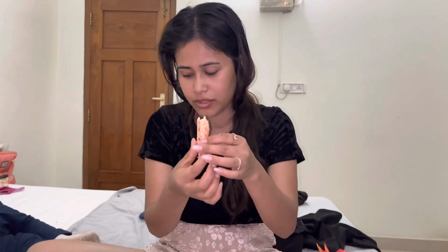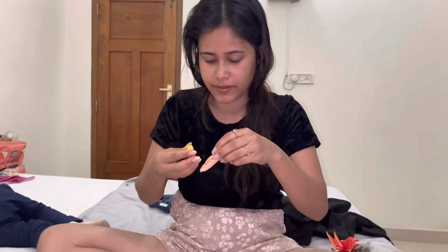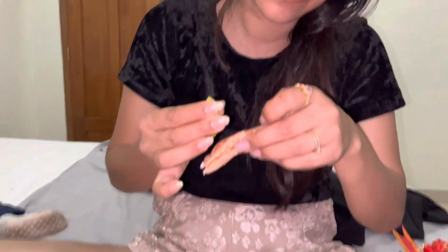Look at this, the flesh. I'll just pour in some lemon on it. Mmm, so good. Wow. Crab, octopus tentacles. How is it? It's soft, not like the ones that we had.